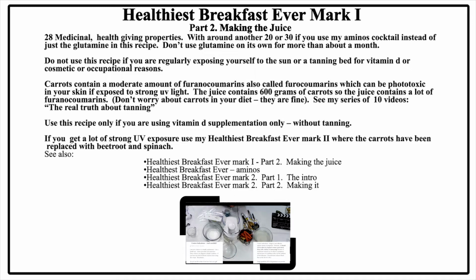Do not use this recipe if you are regularly exposing yourself to the sun or a tanning bed for vitamin D or cosmetic or occupational reasons. Carrots contain a moderate amount of furanocoumarins, which can be phototoxic in your skin if exposed to strong UV light. The juice contains 600 grams of carrots, so the juice contains a lot of furanocoumarins. Don't worry about carrots in your diet, they are fine.